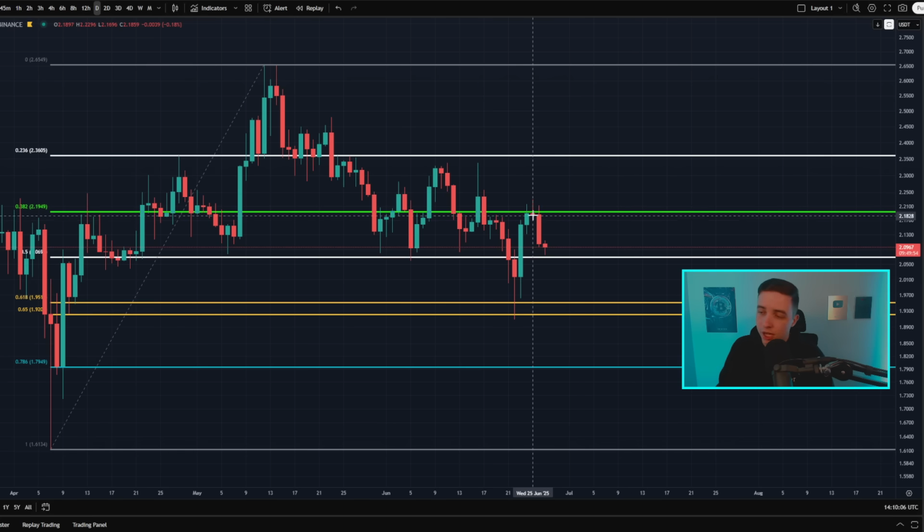Like for example, confirming a higher low on the price chart would potentially be the first sign, or ideally confirming a higher high or breaking out above a very important area of resistance. Those will be the bullish trend reversal signals that I'll be watching for. But at least for now, we've not yet confirmed any of those bullish trend reversal signals.